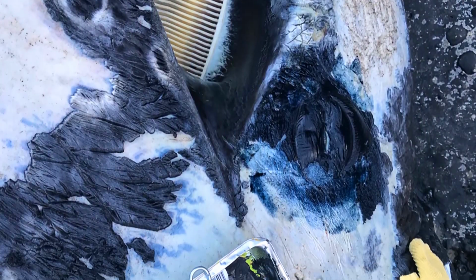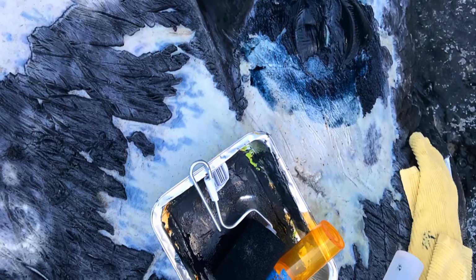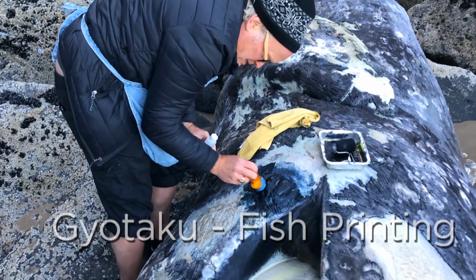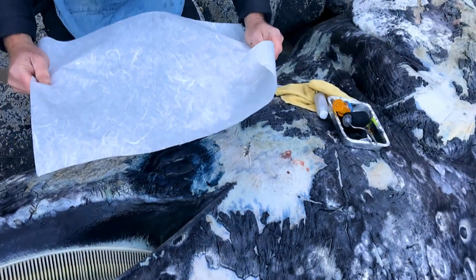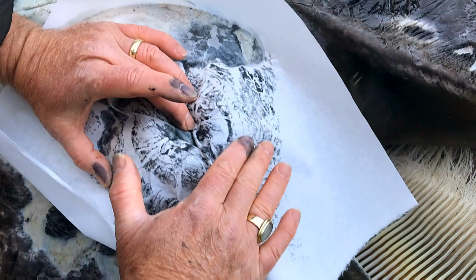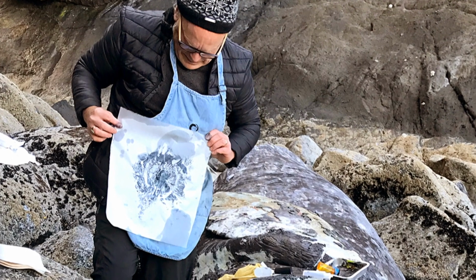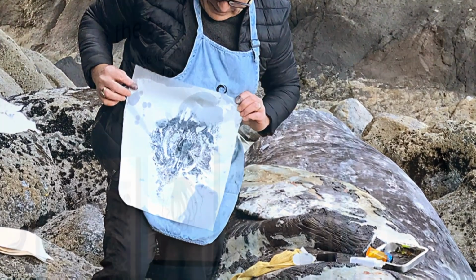The majority of the show is a Japanese folk art called Gyotaku, which is fish printing, about a 150-year-old method of taking a direct monoprint from the creature itself. So everything you're seeing here, nature, was the printing press.